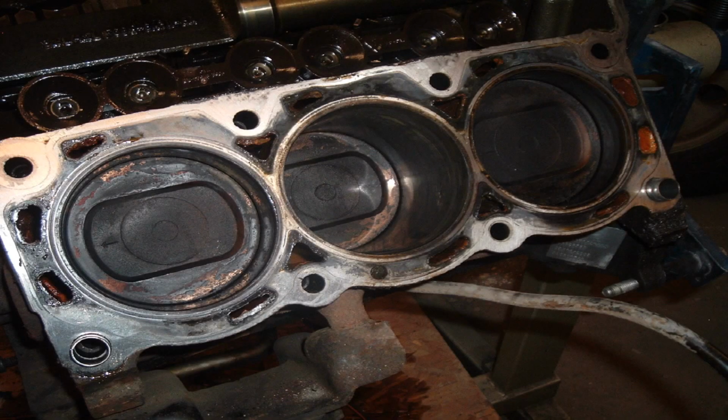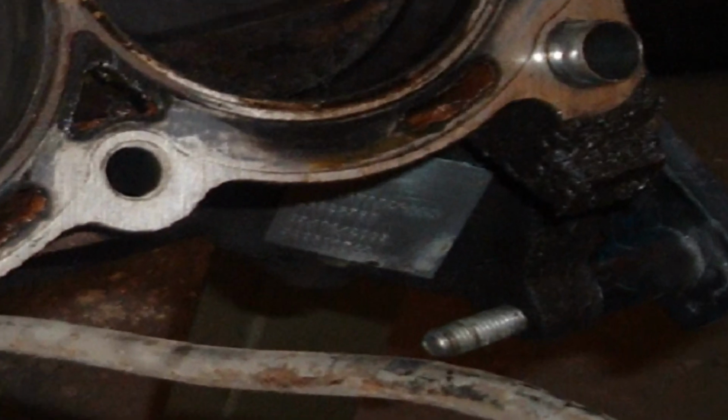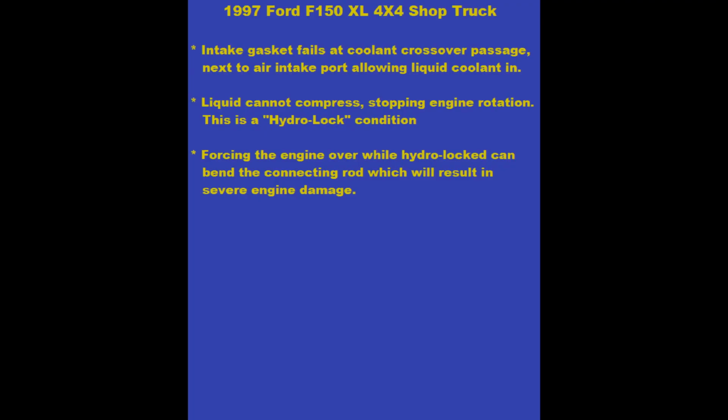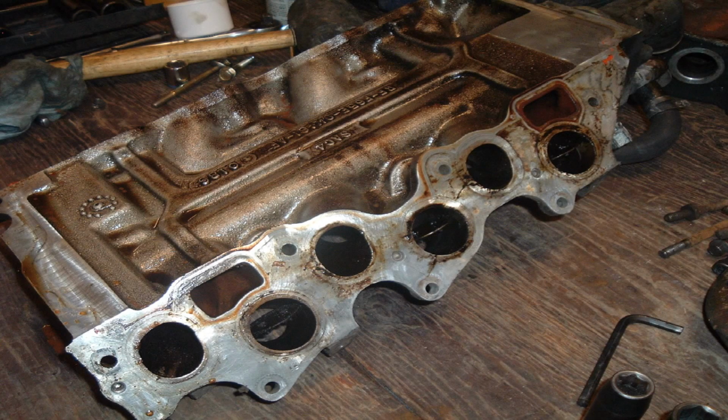Next, I found the head gasket blown in two places along with rust in the water jacket. It looks like their solution for coolant loss was just add water. This tag on the engine block says it was remanufactured for Ford in 2001. The early 4.2 V6 intake gaskets are known to fail and allow coolant into the combustion chamber. This can cause the engine to hydrolock and bend connecting rods if the engine is forced over in this state. The color here tells me coolant was entering the air intake stream, while this port appears to have remained sealed. The intake also shows coolant was bypassing the gasket.